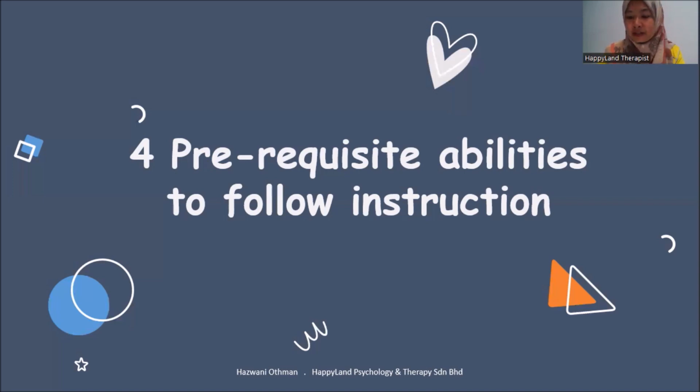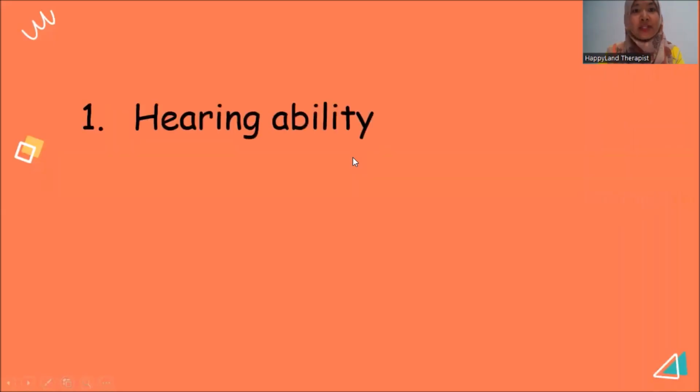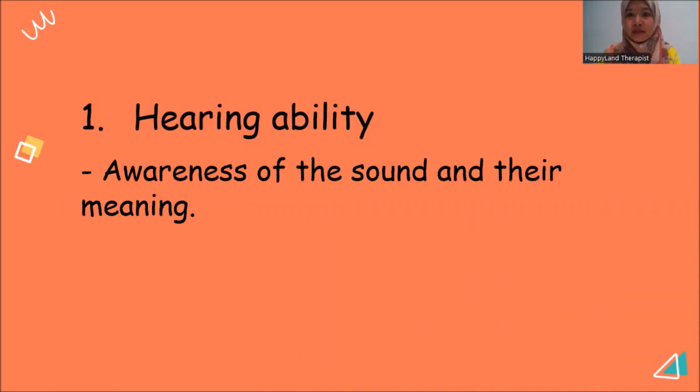Okay. So the first prerequisite ability is hearing ability. Hearing ability is the awareness of sound and its meaning. Hearing problems can cause problems with speech development, language, learning, and social skills. So these are all areas also related to the ability to follow instruction.